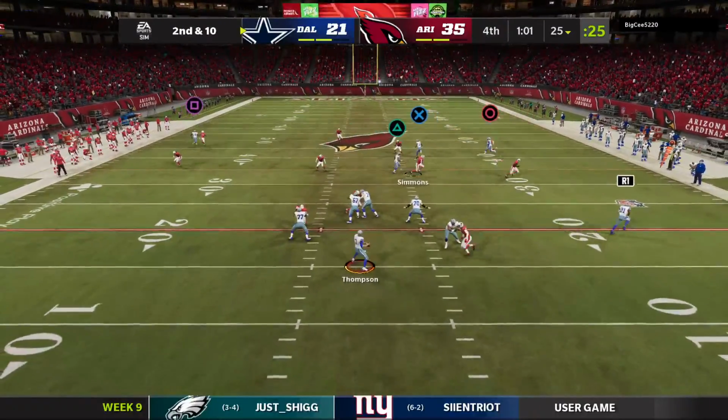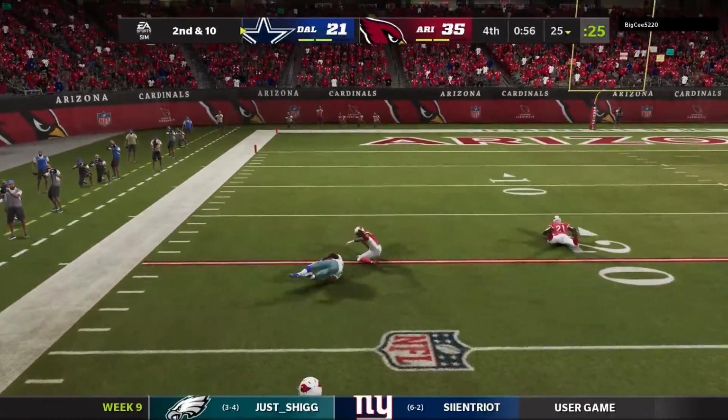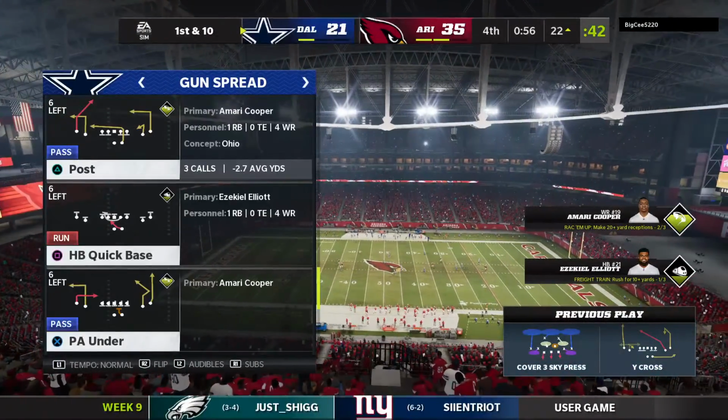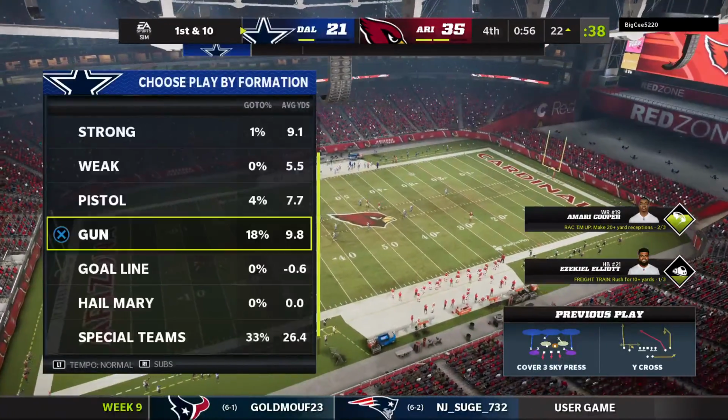And 2nd and 10, he'll look to throw again. Now a desperation throw deep downfield. Oh, a leap, and he will make the catch. The Cowboys going to use their second timeout now as they get it with under a minute to go in the football game.